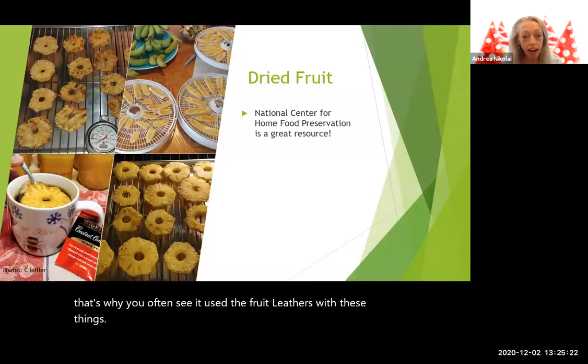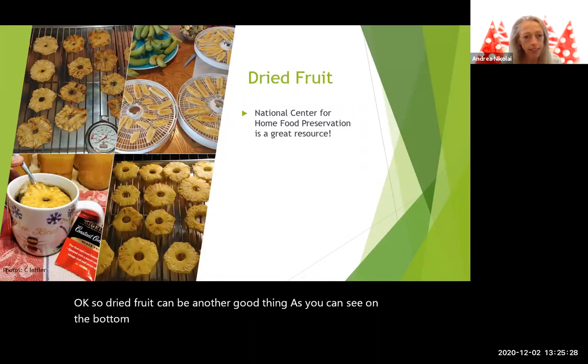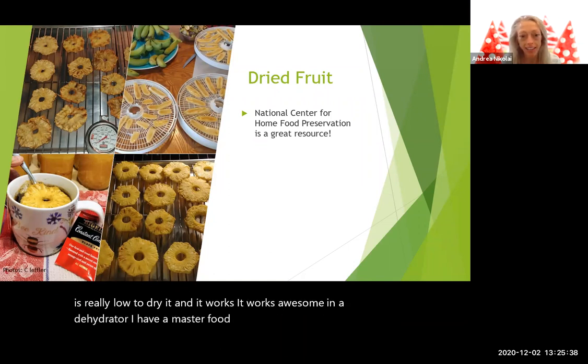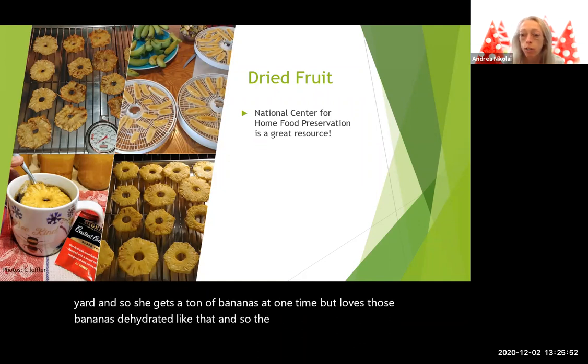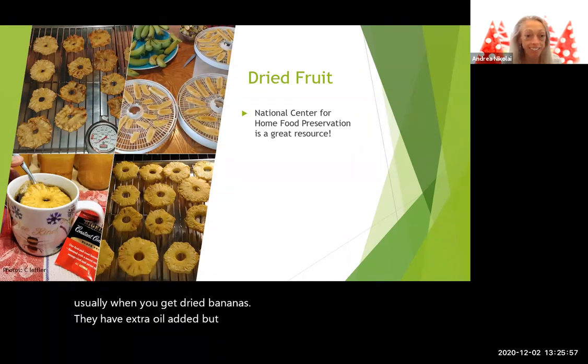Okay, so dried fruit can be another good thing, as you can see in the top picture and the bottom picture, but the oven temperature is really low to dry it, and it works awesome in a dehydrator. I have a master food and nutrition volunteer who has that dehydrator, and she has a banana tree in her yard. So she gets a ton of bananas at one time, but loves them dehydrated like that. Usually when you get dried bananas, they have extra oil added, but these don't, and they're delicious. And pineapple is the bottom one.